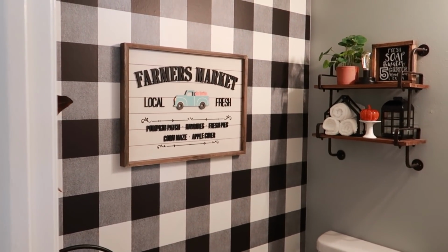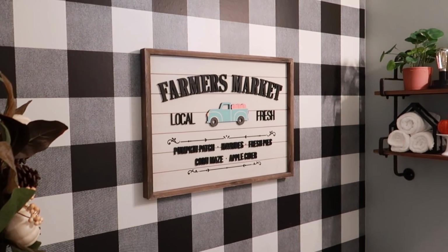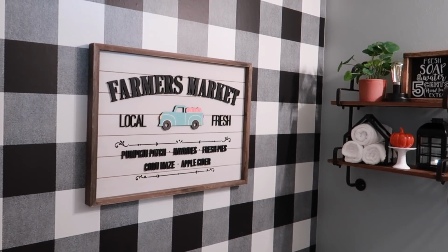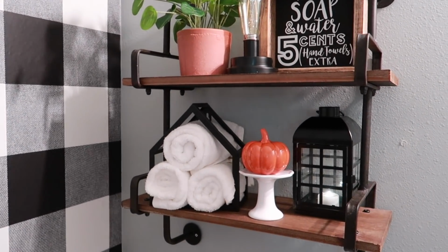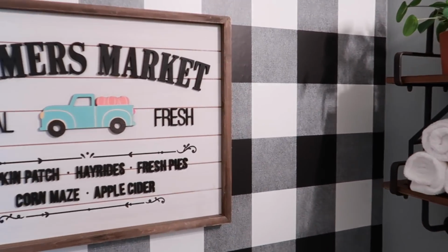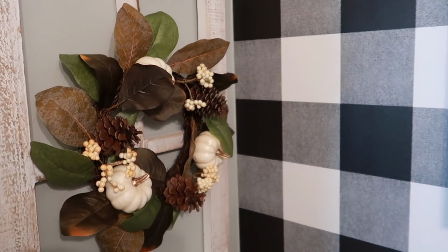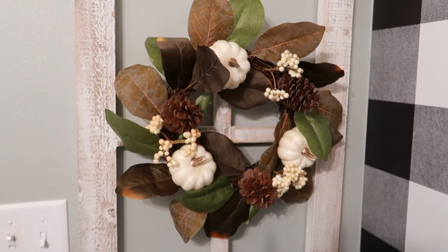My farmer's market sign made its way in here onto the buffalo check wall. I just thought it popped really well in here, so I decided to leave it. It was just kind of a, let's see if we like it, and yeah, I do like that over there. I did add a pumpkin. I think that's from the Target Dollar Spot years ago. And then on this wall, it's a tall window type thing, and that came from Kirkland's. So just a small wreath in here, kind of fun.